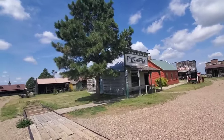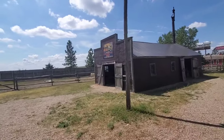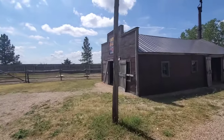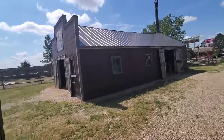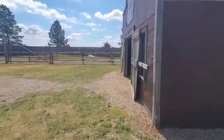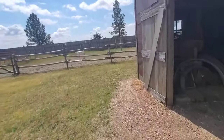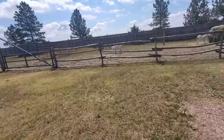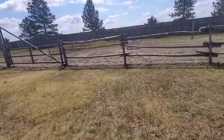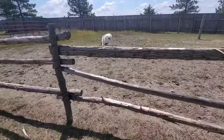Western Star Journal. Peter Schuttler wagon, one of the best wagons since 1843. Let's walk through. I'm going pretty quick through this tour. Is this? Oh my gosh, they're real. I thought they were fake. Look at these little ones. Hi there.